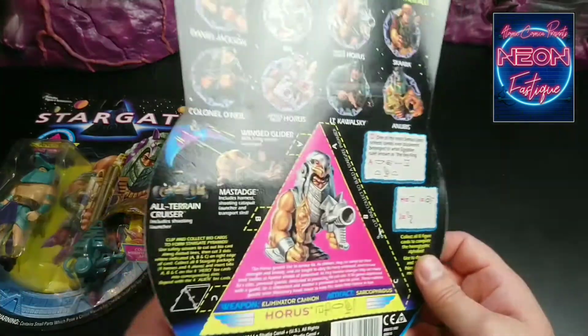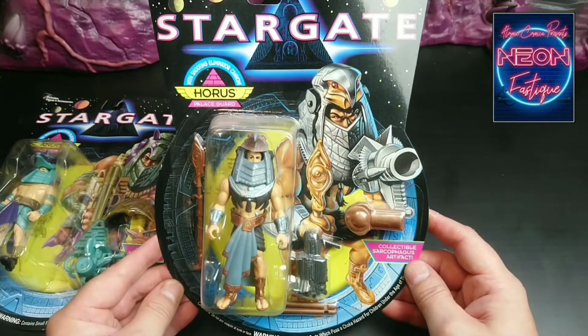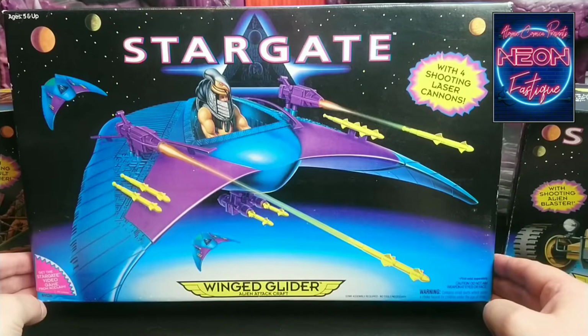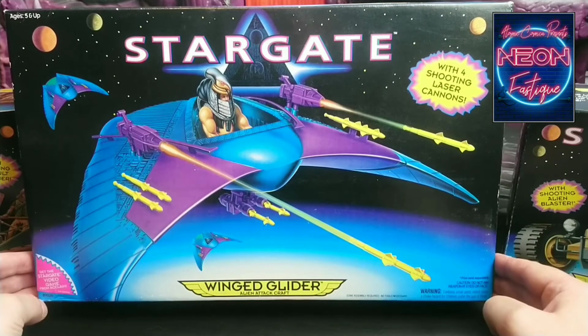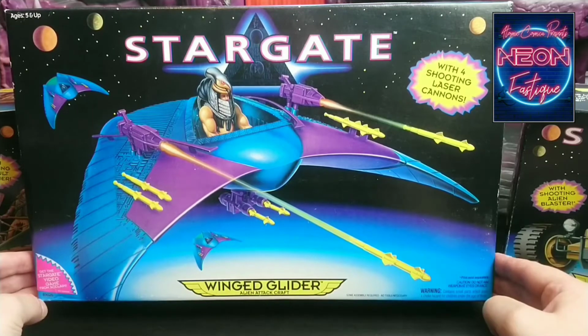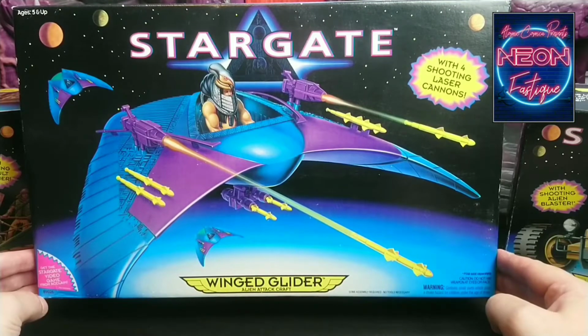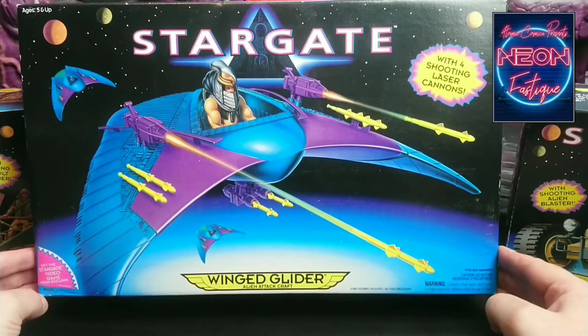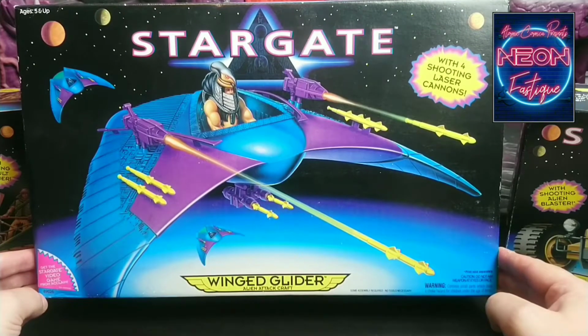So, let's take a look at the 3 vehicles associated with this line. There are 3 vehicles attached to this action figure line. 2 of the 3 feature in the original movie, 1 does not. But we'll start with the biggest first, which is the actual alien attack craft, the wing glider. And as you can see here, comes with 4 shooting laser cannons. This is probably the most impressive of the 3, if I'm honest. As you can see, striking box art, looks great. None of these vehicles come with the additional action figures. All figures are sold separately, obviously.